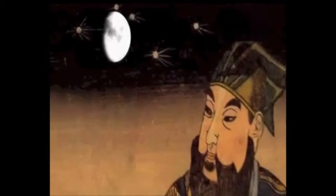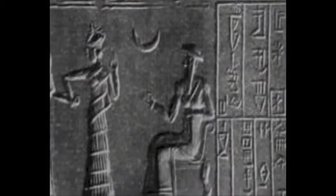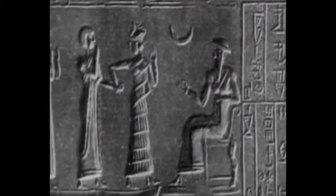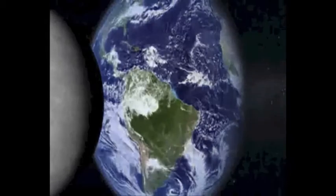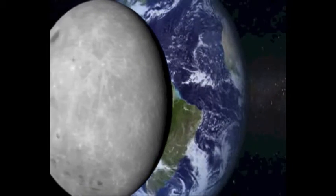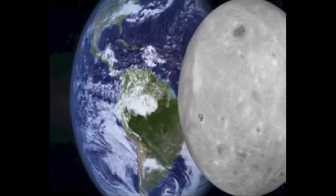The Sumerians, Chinese, and Babylonians depended on the moon's cycle to determine their days, months, and years. And the moon's phases still mark the beginnings of Jewish and Muslim holidays. So what causes the moon to have phases? And why is its cycle consistent?